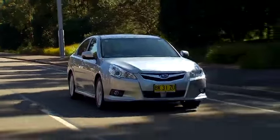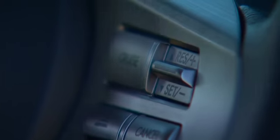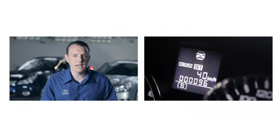During operation, the driver can also toggle to vary the set speed, up or down in 5 km per hour intervals by momentarily operating the resume set switch, or by pressing and holding the switch to increase or decrease the speed by 1 km per hour intervals. The selected set speed is displayed on the instrument display.